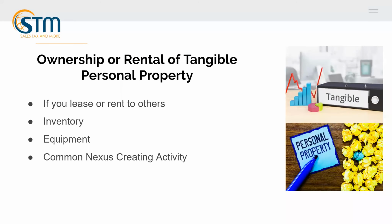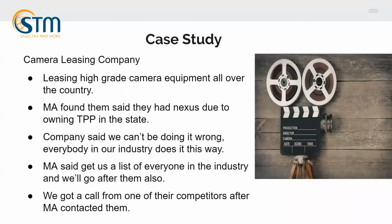All right, so ownership or rental of tangible personal property. If you lease or rent to others, or you have clients who do that, and they're leasing into other states, you now own property in another state. So this could be inventory, could be equipment. This is a very common Nexus creating activity, owning property in another state. If you own something in a state, that's creating this link or connection. So companies that are doing a lot of leasing or rentals are impacted by this.